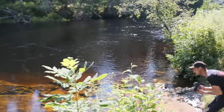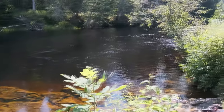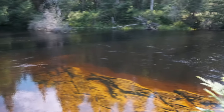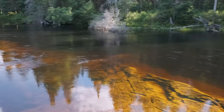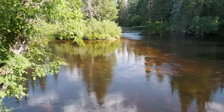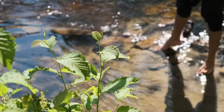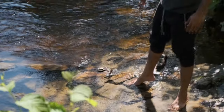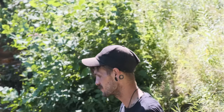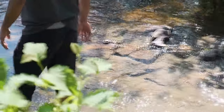Out on the line. Yeah, I think we'll park for a little bit. North that way? I don't know if it's north, but there's an arrow pointing out. Yeah, it's probably north. Don't slip.